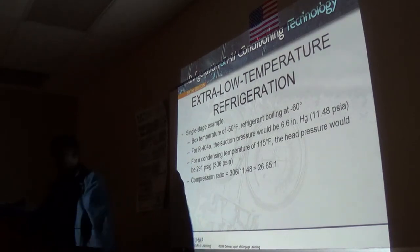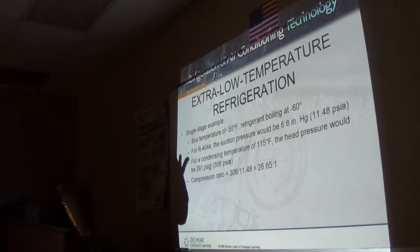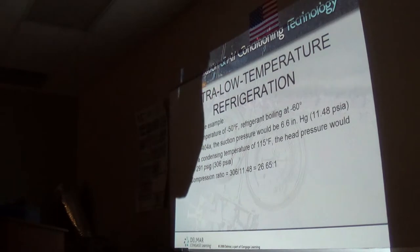It's going to burn my coil. It's going to burn my compressor right there. That's why it's aged.